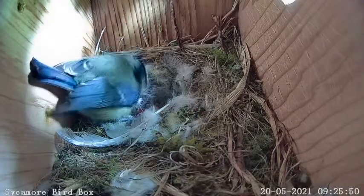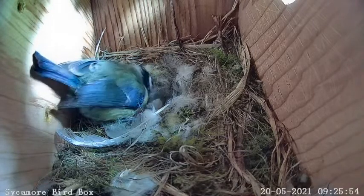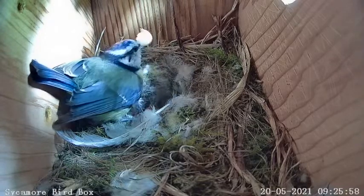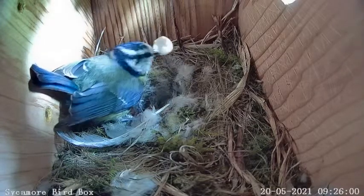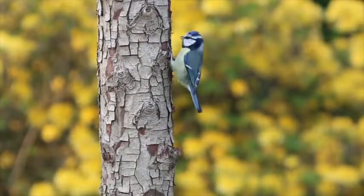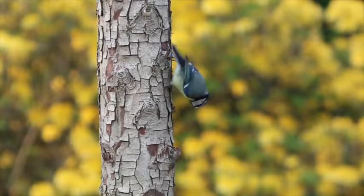Removing the old eggshell from the nest allows the chicks to grow and spread out, but eating the eggshell where she can is important to the mum. The shell contains a lot of valuable calcium, which can be tough for mum to find in the wild. Waste not, want not. Bluetits are agile and acrobatic flyers, and excellent tree grippers and climbers.